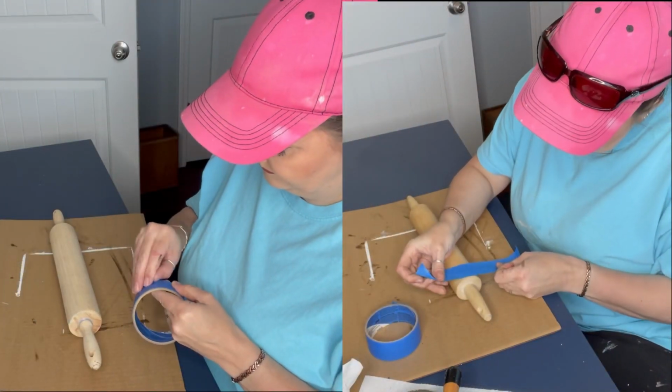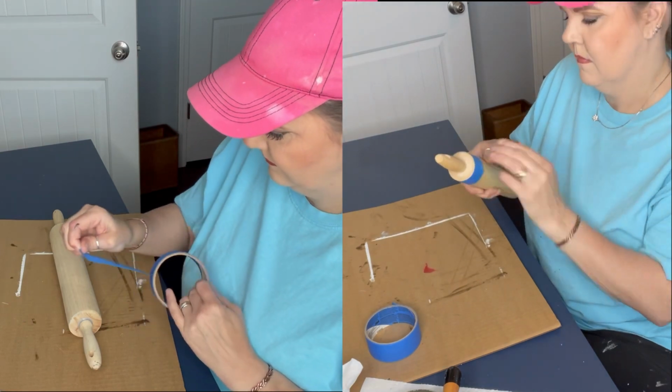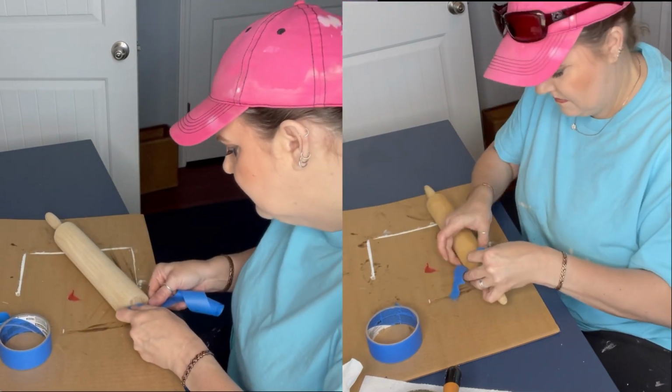Okay, for the rolling pins, I'm going to be painting both of the rolling pin parts. On the first one, I'm going to be covering up the handles with painter's tape because I don't want to get them covered, and I'm going to be spray painting the rolling pin part.